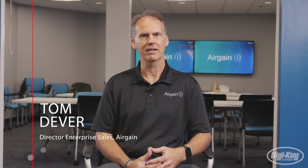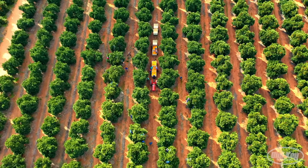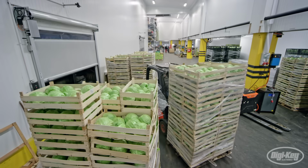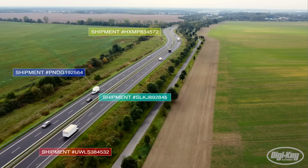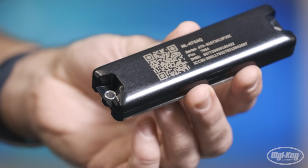There's a lot of spoilage that happens, a lot of food gets just thrown away. And in our society, it's going to become very important to know where that shipment is, what condition it's in, even tamper-proof locks, to make sure that it gets to its destination. I think those things are going to become really important in the next few years here.